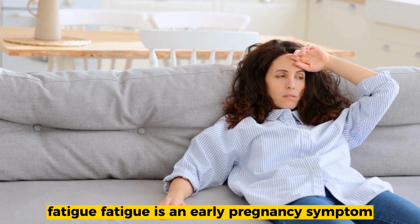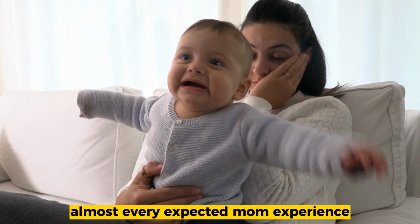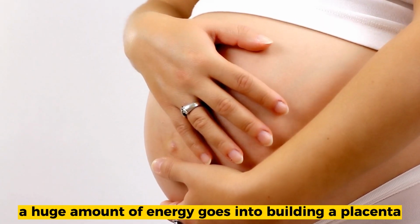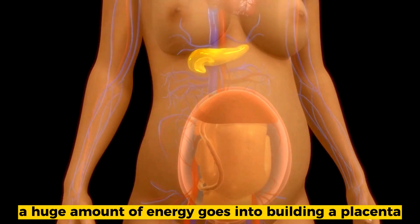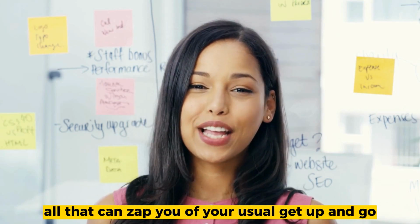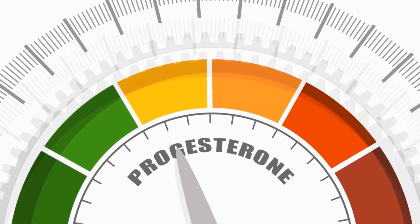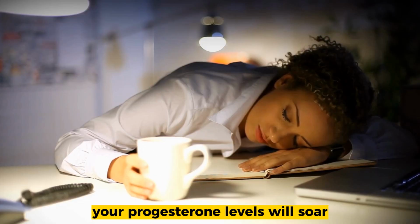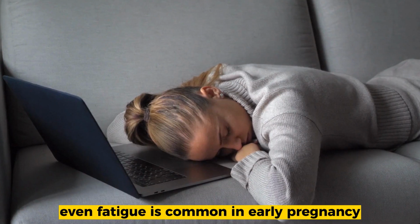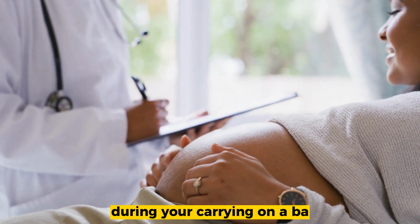Number 5. Fatigue. Fatigue is an early pregnancy symptom almost every expectant mom experiences. When you get pregnant, a huge amount of energy goes into building a placenta, which is the life support system for your baby. All that can zap you of your usual get up and go and cause pregnancy fatigue shortly after you conceive. Your progesterone levels will soar, which can make you feel sleepy. Fatigue is common in early pregnancy, but it can develop anytime while you're carrying a baby.